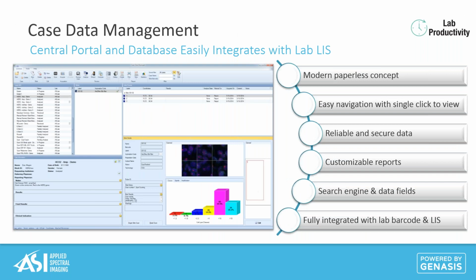Other benefits of having the software here, beyond just the FISH scanning, is really the database of how you manage the cases and how automated this can be as well. So the central portal here of the database is where all the cases are stored. You can really go into a paperless workflow by having a system like this. It has easy navigation through the case list. You can click on the case one click and you'll see patient information overview. You'll see statistics of the slide scans.